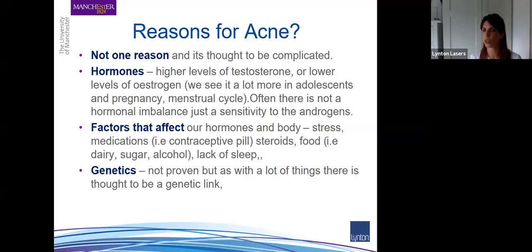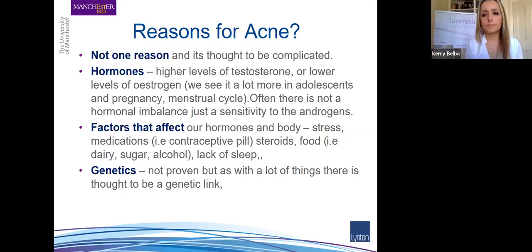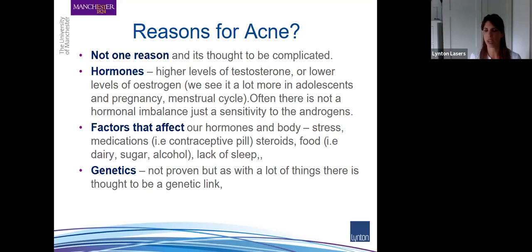becoming more dominant. But actually, I think for a lot of clients, certainly ones that have been hormone tested, there's nothing wrong with the balance of their hormones at all. It's simply that they are sensitive to the androgens within the testosterone, and that is fueling it. It's obvious that we see it, as I've said already, in adolescence, pregnancy, time of the month, even as we move towards menopause years, hormones are changing, and that's completely understandable.